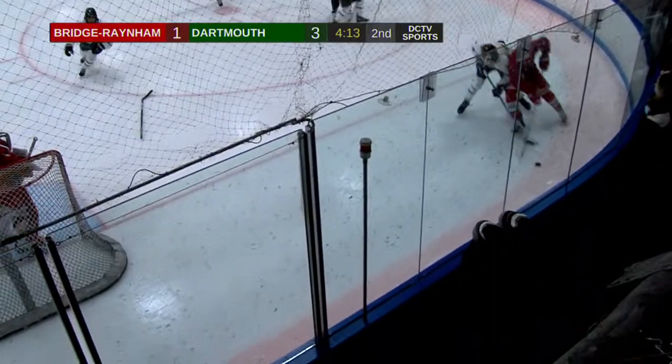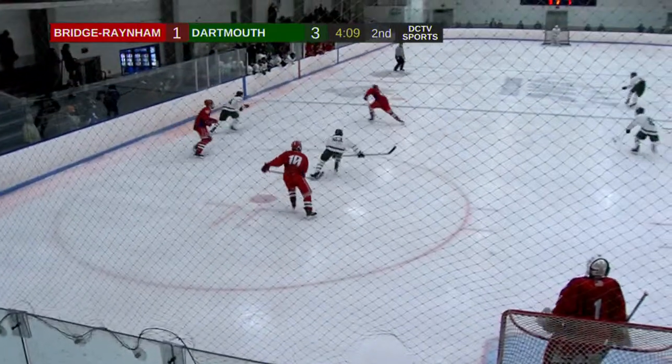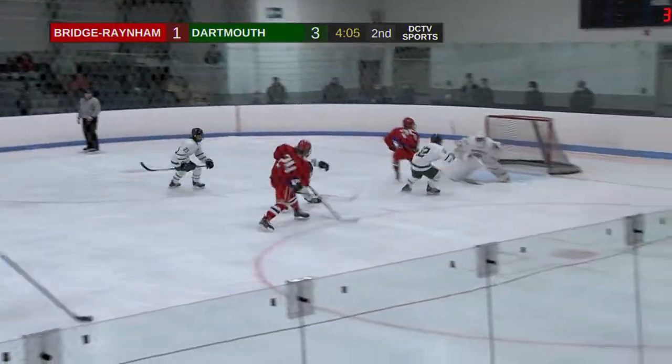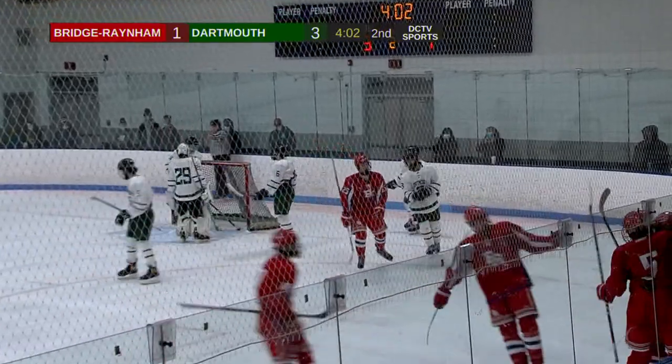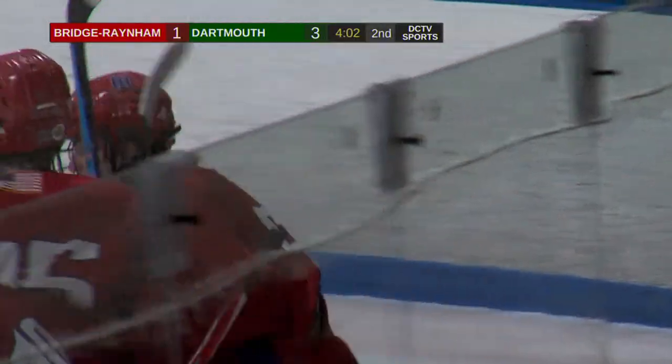Right, and I'm sure Dartmouth is just trying to match the physicality that Bridgewater's bringing, but you got to be careful when you're trying to do that. Because if you end up taking some unfortunate penalties, that's when it can get dangerous. Here's McGinnis. Score! McGinnis makes it a 3-2 game for Bridgewater-Raynham.